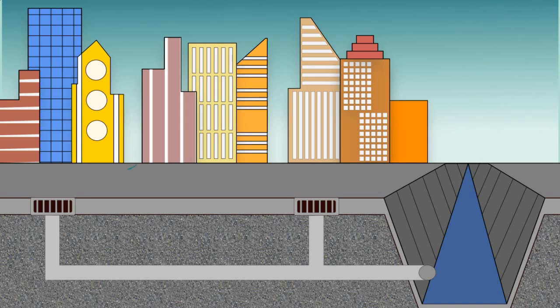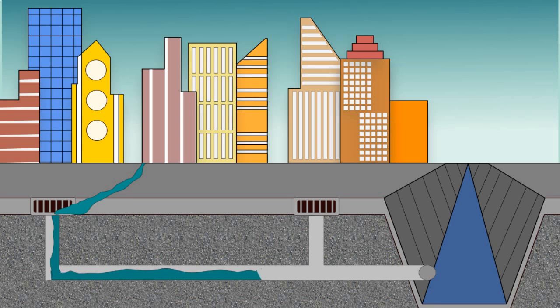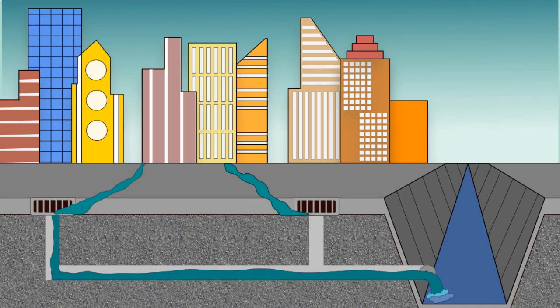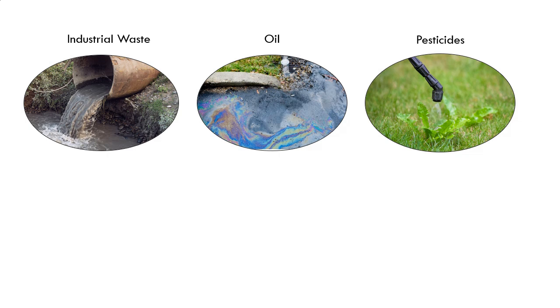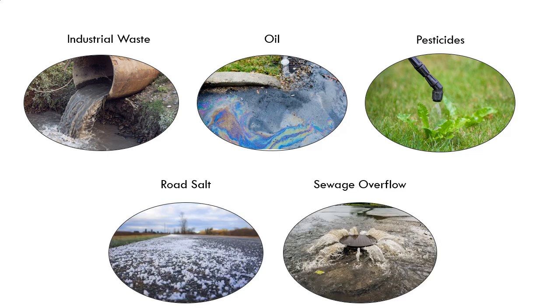Though streams may be affected by multiple interacting stressors, a main driver of the syndrome is surface runoff. During a storm, impervious surfaces like parking lots, sidewalks, and roads prevent water from infiltrating into the ground. Instead, runoff quickly collects in gutters where highly efficient drainage systems dump runoff into the nearest stream. Why is this bad? Let's take a look at what's in stormwater runoff. There could possibly be industrial waste, oil, pesticides, de-icing salt, and sewage overflow, and that's just to name a few. All that making its way into our streams, that's not going to go well.